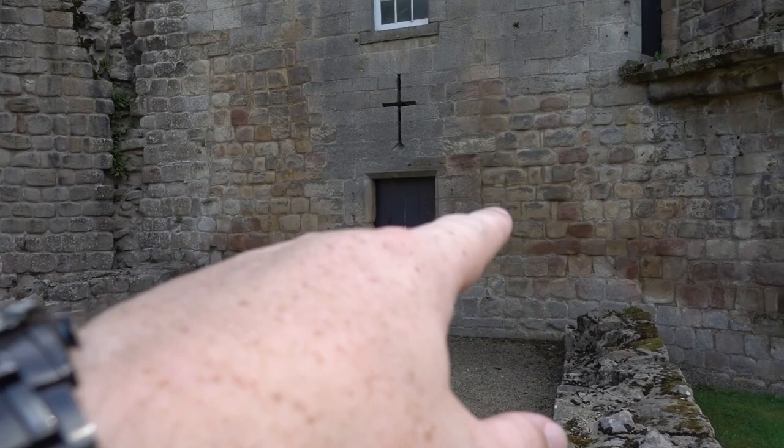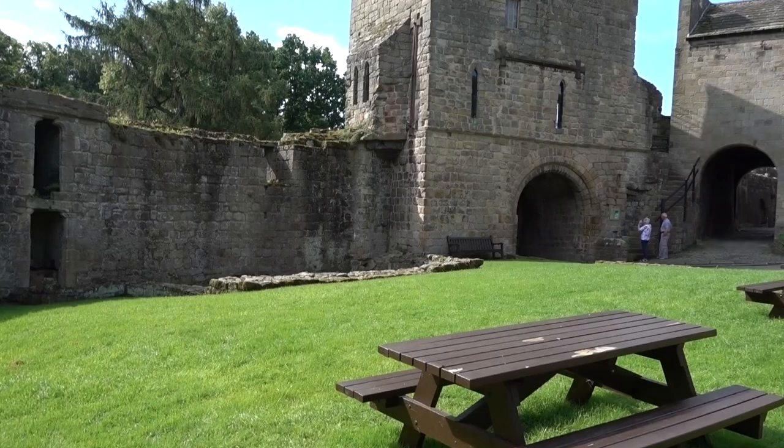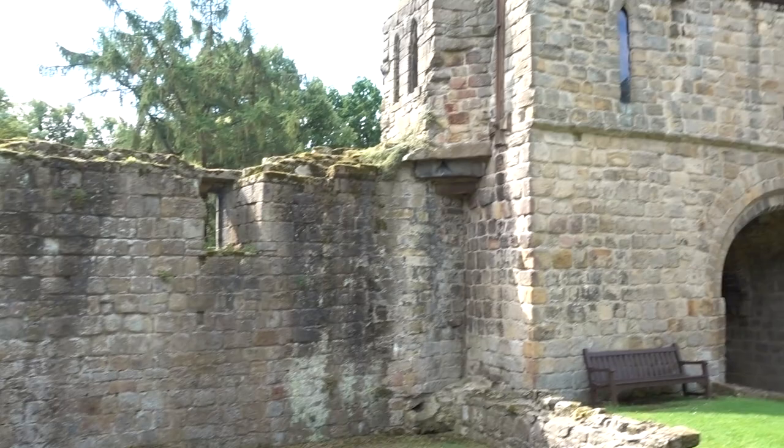The brew house was added later on because, you know, everybody needs a beer. Quite an interesting little castle, really. If you're ever in the area and you get a chance to come and see it, I'd recommend it. And it won't take you too long to look around.